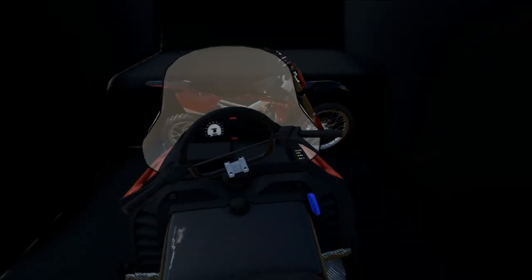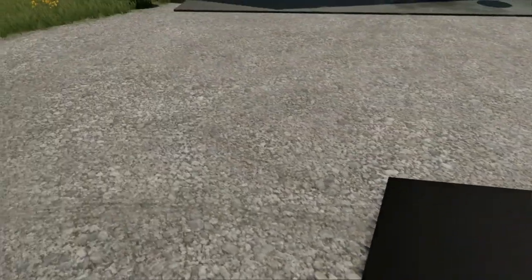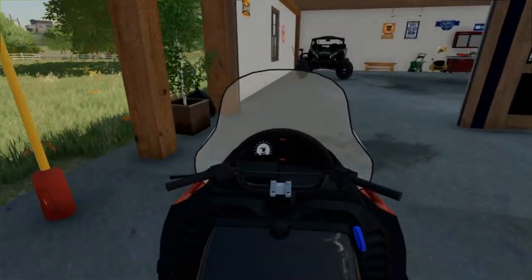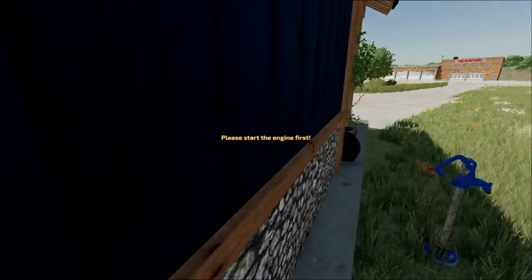I don't really want to do this, but we're going to have to drive the snowmobile on this gravel. Gravel, asphalt, pavement kind of thing. I don't really know what this is. Yeah, it's gravel. Really bad for it, but it won't be too bad. Hopefully now we get some snow this winter. We can take this thing out for some fun. That would be nice.